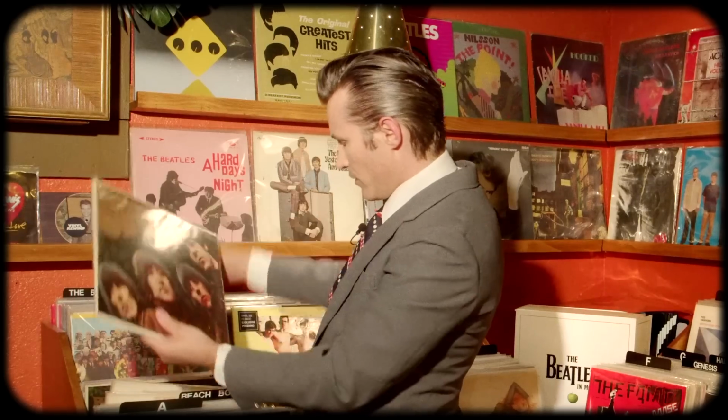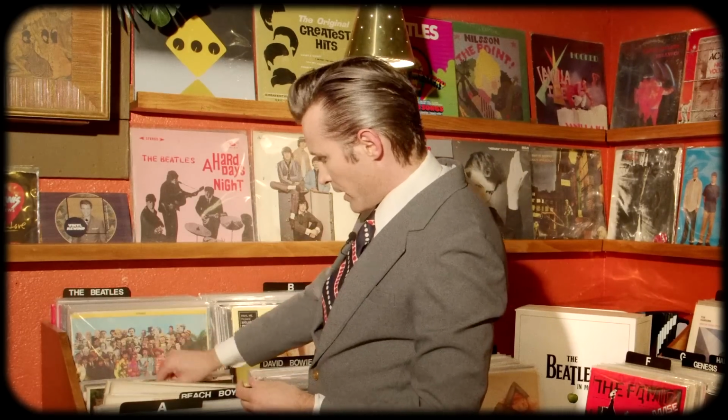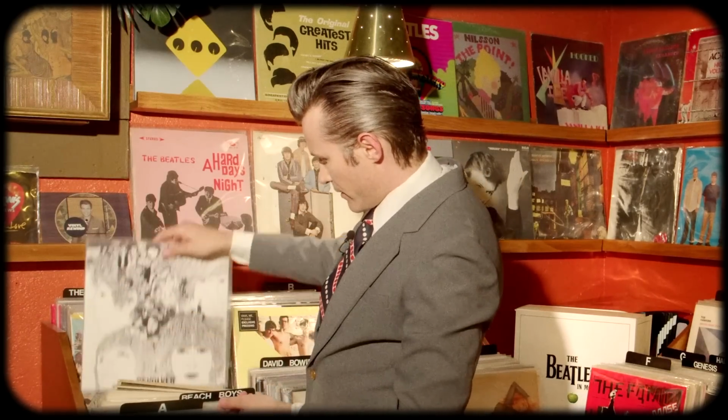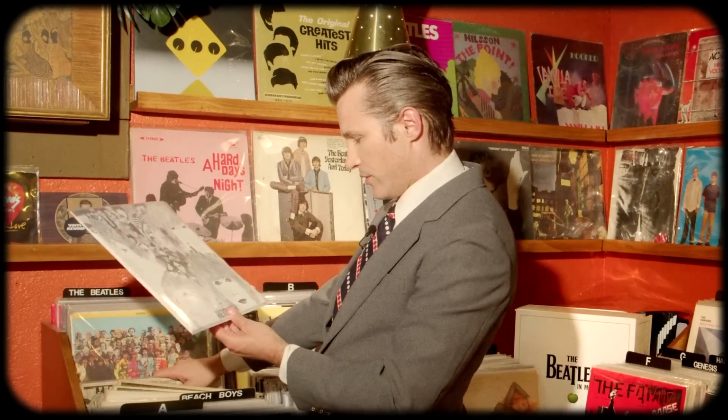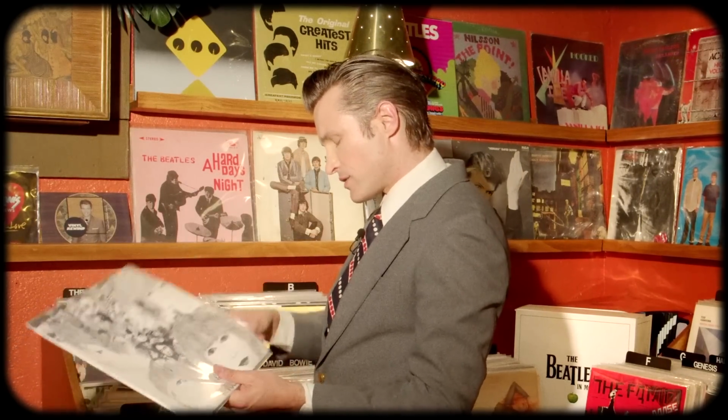And then I have Rubber Soul, mono, rainbow label, and stereo Rubber Soul, rainbow label. And then this is the crappy reissues from like 2012, 2014. These are the stereo from the digital remasters.